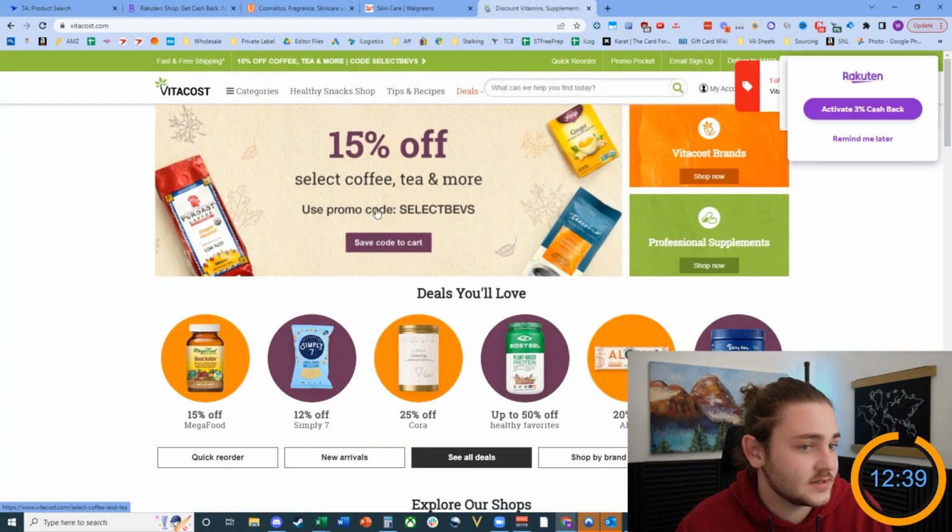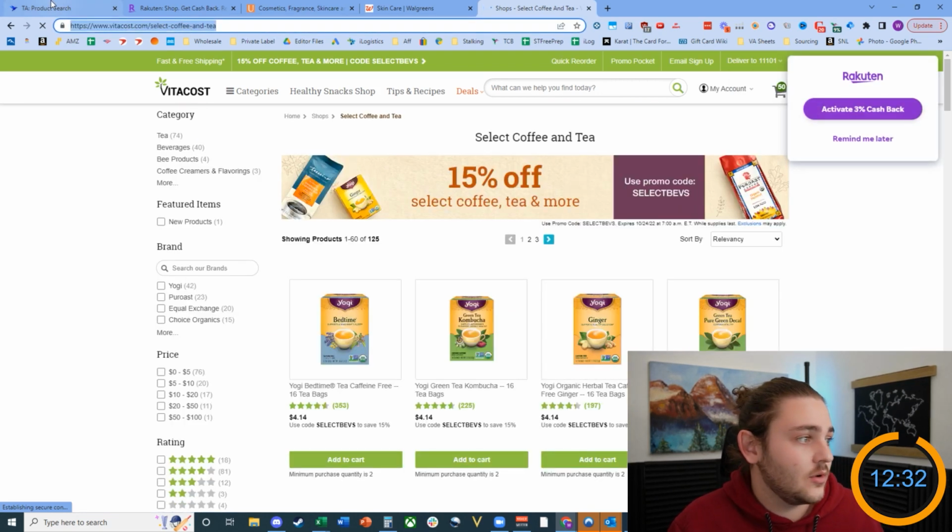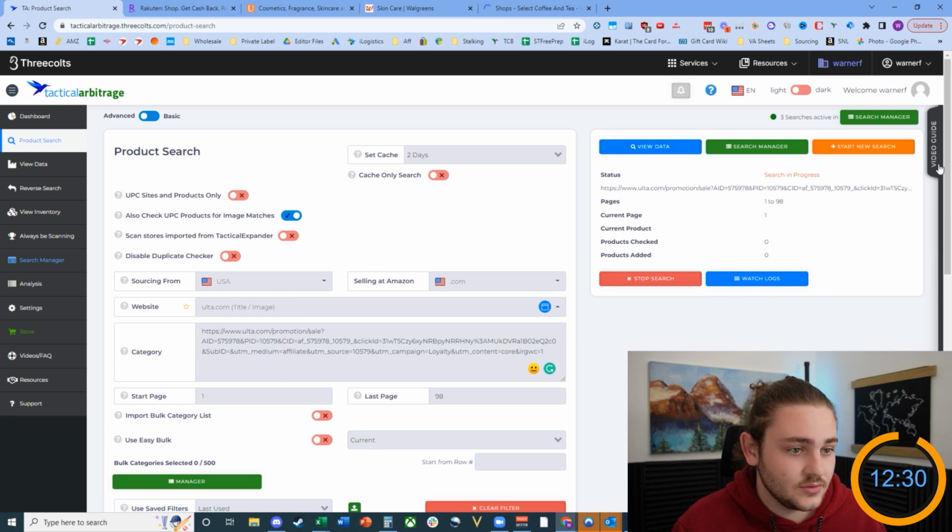Over here on VitaCost, I saw this sale on teas and stuff like that. So I wanna show you how to set up a coupon scan. So we're gonna go ahead and plug this in to Tactical Arbitrage over here.